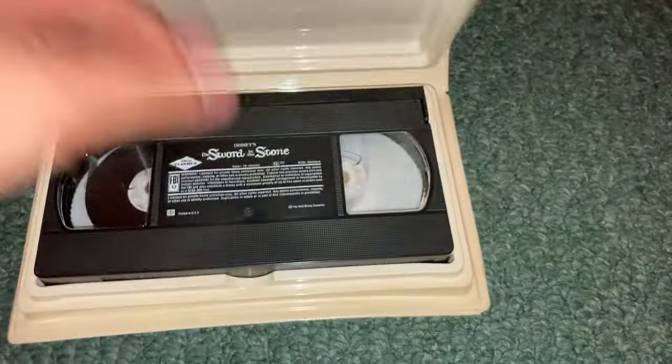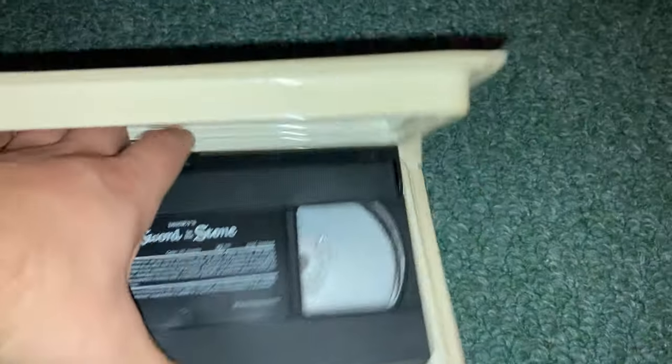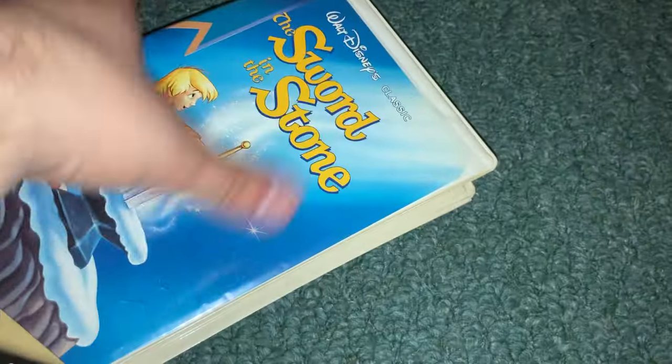And we have the 91 VHS of The Sword in the Stone. I think I got this one back in 2014. Yep, it's got an ink label, printed April 14th, 1992.